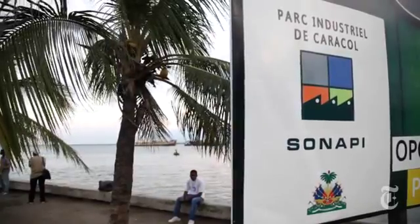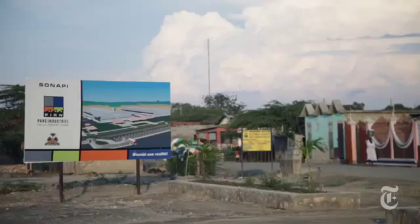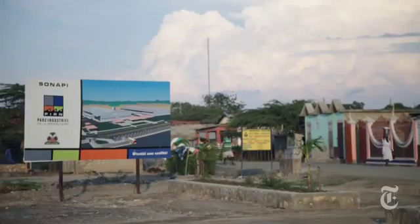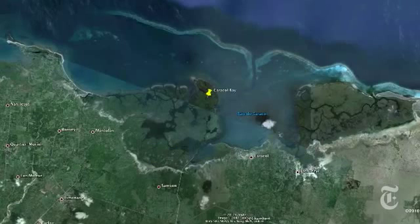In early June, USAID and IDB did finally present a master plan to local residents for how to manage a huge influx of people and limit environmental impacts on the bay and watershed. Plans for a marine protected area in Caracol Bay are in the works.